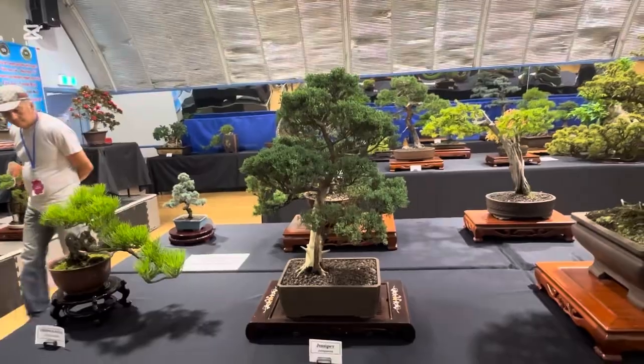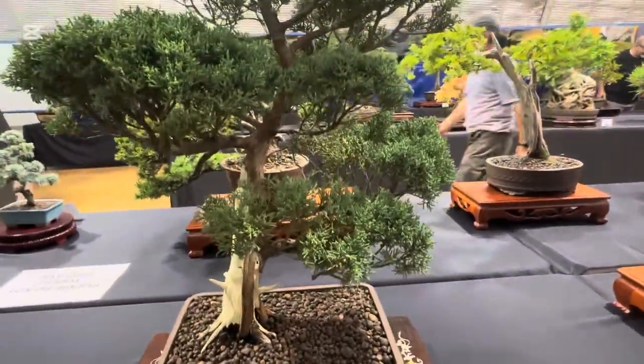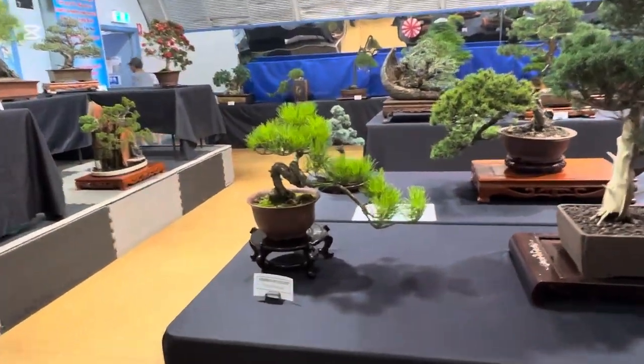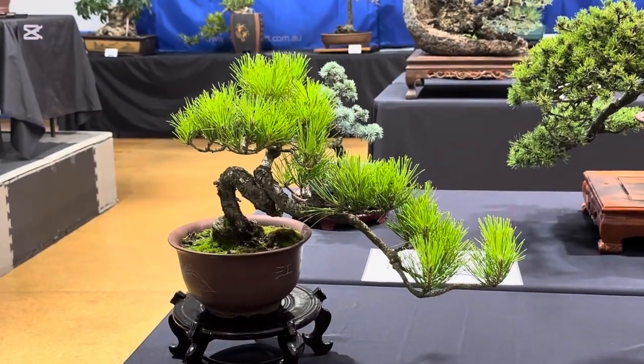Another little juniper, some deadwood featuring. Another little black pine, twisted up. Interesting little tree.